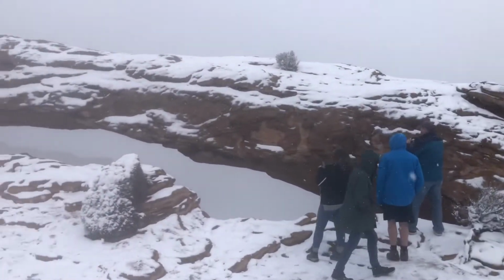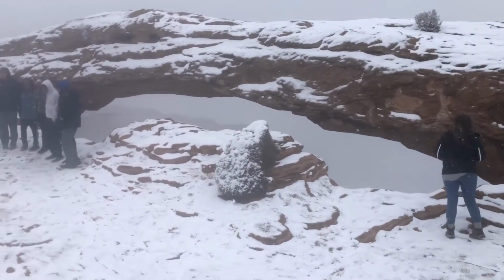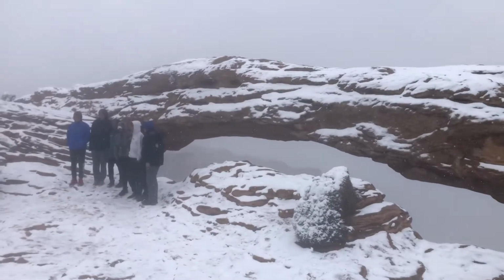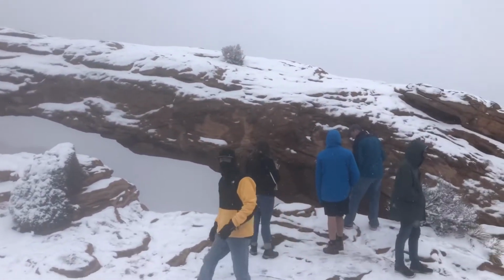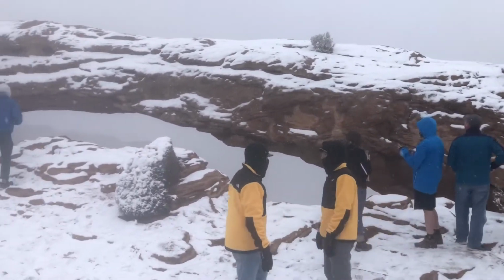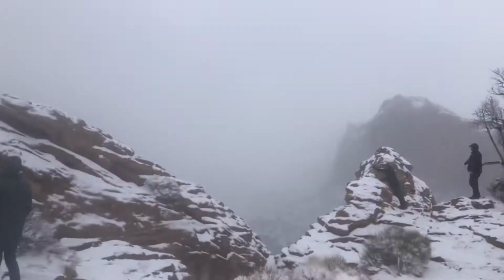Alright, we're at the arch now, and behind it, it's only clouds. You can't really see a whole lot of the canyon, which is unfortunate, but it's still a very cool sight. I've never seen the arch covered in snow. Here's my dad, my brother. We're having a great time. The weather is not quite what we expected, but still very nice scenery.